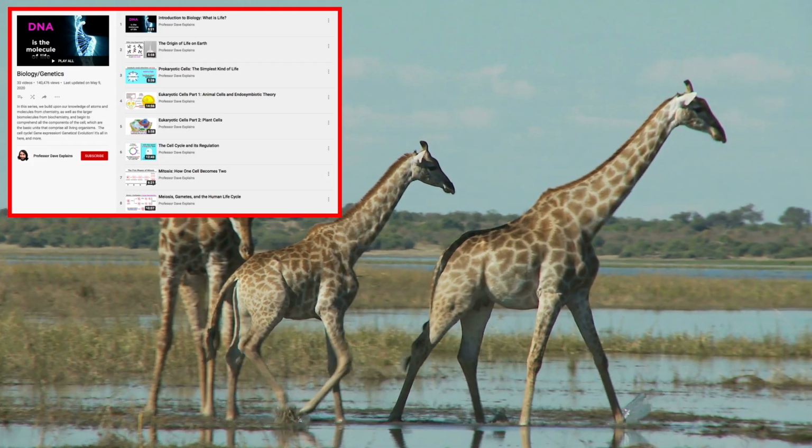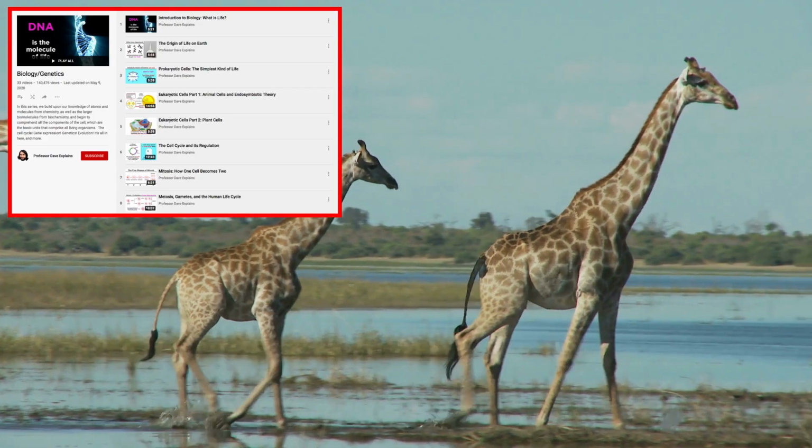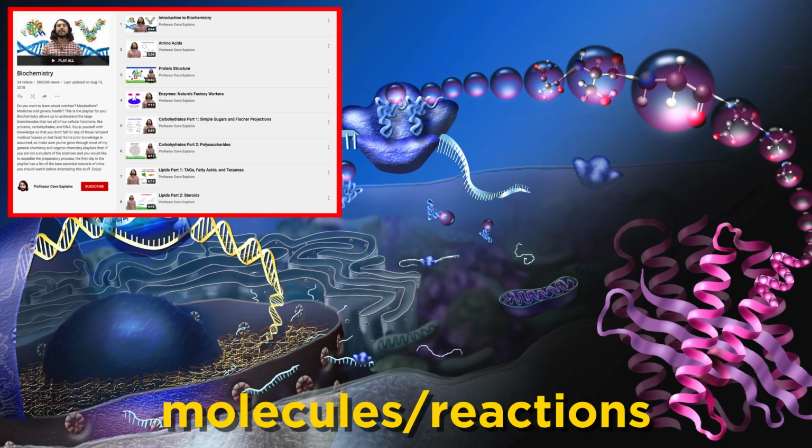In my biology series, we learned all about biology, which is the study of all living things. There, we came to understand what cells are and how they function, as well as what it means to be alive. We've also learned about biochemistry in my biochemistry series, so we know about the molecular components of cells, and we understand how chemical processes occur within cells, including how energy is produced.